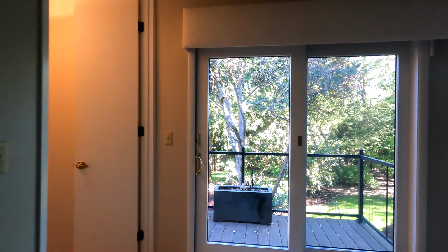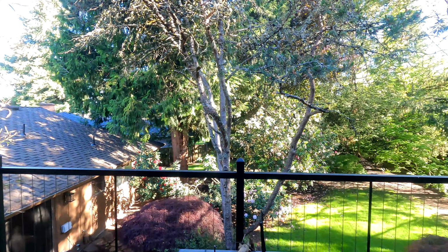And then this backyard, incredible. Nice flat yard, oversized lot. Again, it's a 1/4 acre. You have this nice patio, this mature landscaping, listed at $699. It's on a 1/4 acre lot, so you can see a lot of really nice vegetation to look at here.